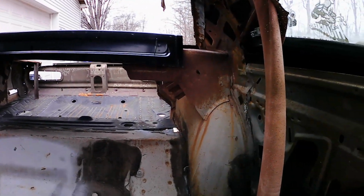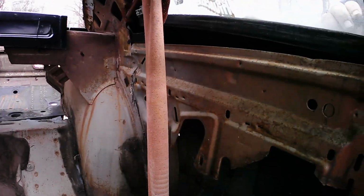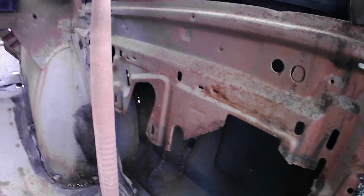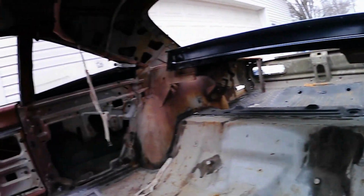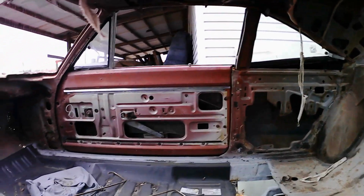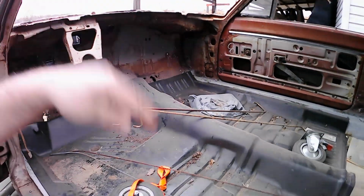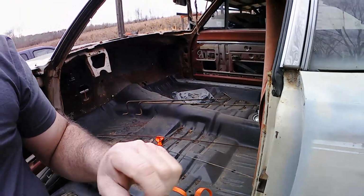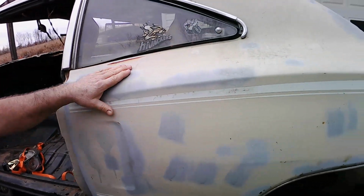So we're going to put all that stuff in, and like I said, we're going to have the frame connectors from US Car Tool will go in here also. And once we get all that put together, that'll make the floor in here good and solid like original again. We've got new quarters to go on.